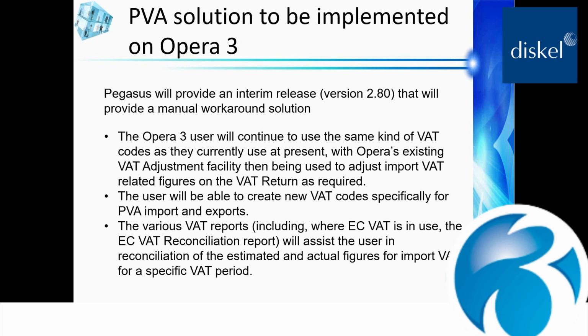So for example, where the EC VAT is in use and purchases from the EU are entered into Opera 3, the VAT return will still be updated with values specific to the EU, for example the acquisition tax, in which case the associated VAT adjustments required for PVA will also need to make good the VAT return boxes specific to the EU purchases, for example box 2, which is the VAT due on acquisitions from the EU, as well as box 9, which is the total value of all acquisitions.